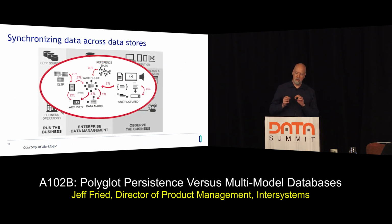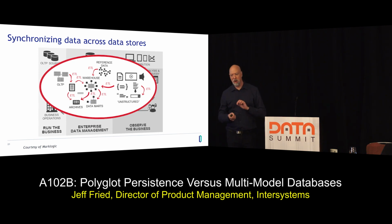And the ETL or API interoperability integration that Richard talked about, I think the complexity and the heavy lifting of that is understated. There's a lot of work involved in data transformation and data synchronization across stores. So if you can avoid this, you want to avoid this.